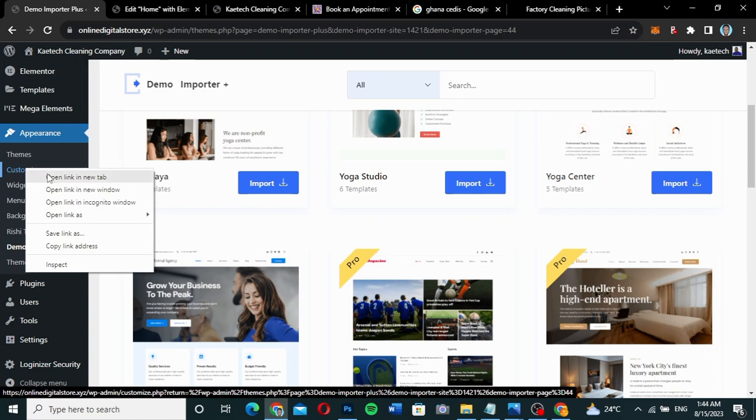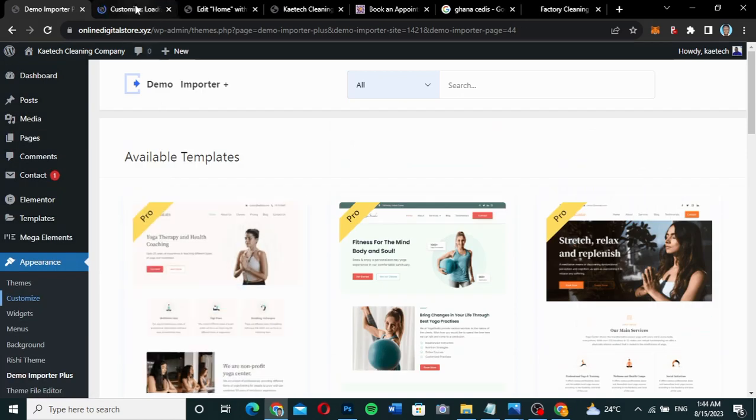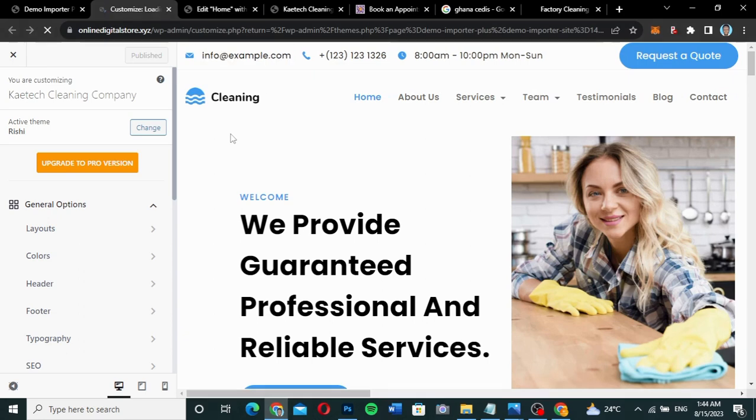I'm going to open it in a new tab so that I have this particular place open for me. Okay, so customize will load, where you can customize the colors, the site icon, everything about the website. One thing I love about this Rishi theme is that it has a lot of functionalities that the pro themes have. This theme has them for free. The header builder, the footer builder, and all those things are there for you to change.